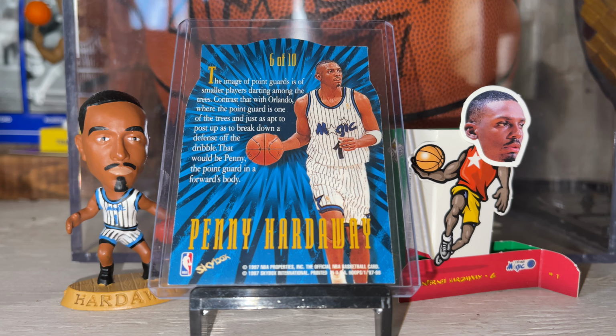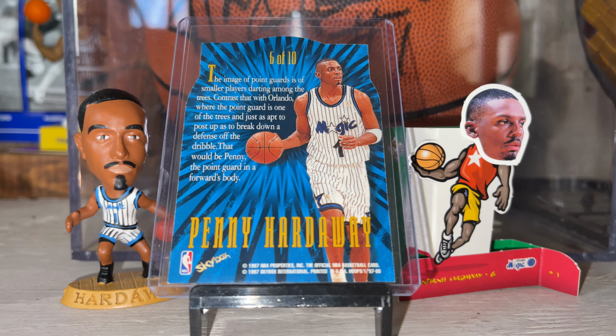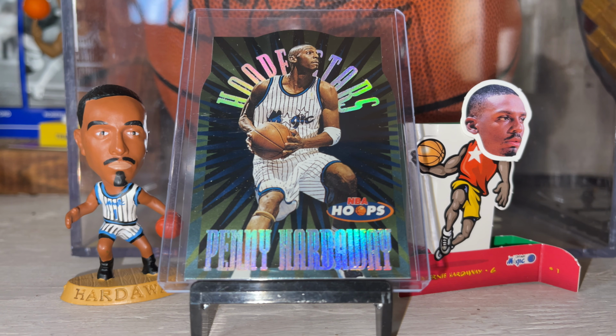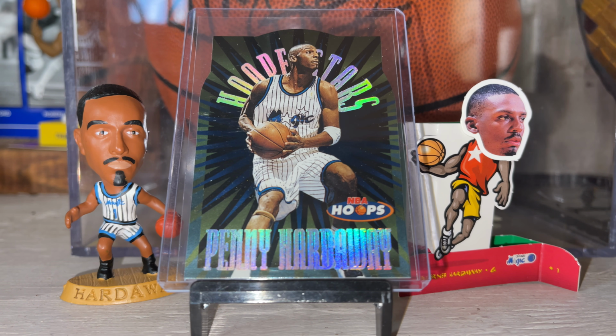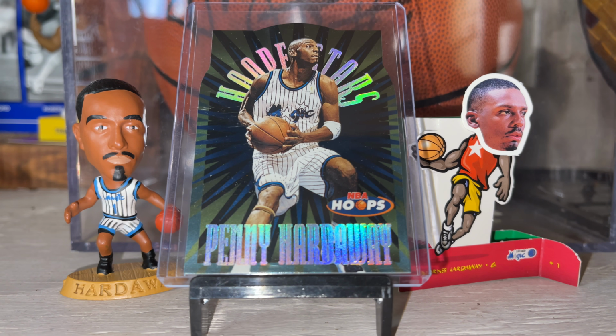Grant Hill, you're probably about the $20 mark. But the Michael Jordan is where it really gets interesting. Those are about $300 to $400. Condition is an issue, but mostly in the sense of centering. Centering is key, because if you get one, sometimes the Hooper Stars is aligned funny. It looks kind of weird. Sometimes the color in the back is aligned funny.